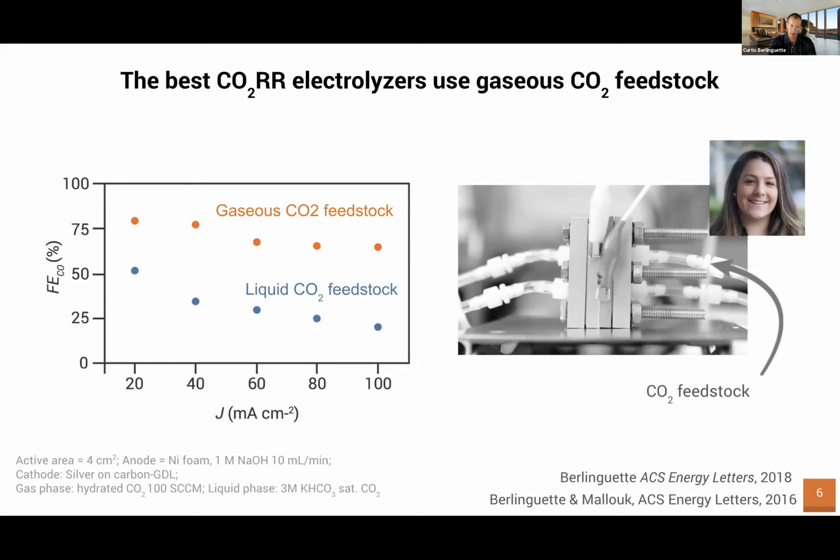And the reason for this is that if you design an electrolyzer in which you're feeding it with an aqueous feedstock, you can pump as much CO2 as you can into that liquid feedstock, but you're going to be confined by this low solubility limit of CO2 in water. And so as a result, you're simply starving your electrode of CO2 once you start operating at high current densities. So liquid CO2 is just fine at low current densities, but if you want to be operating at well north of 200 milliamps per square centimeter, it's going to be tough to get enough CO2 to that electrode.